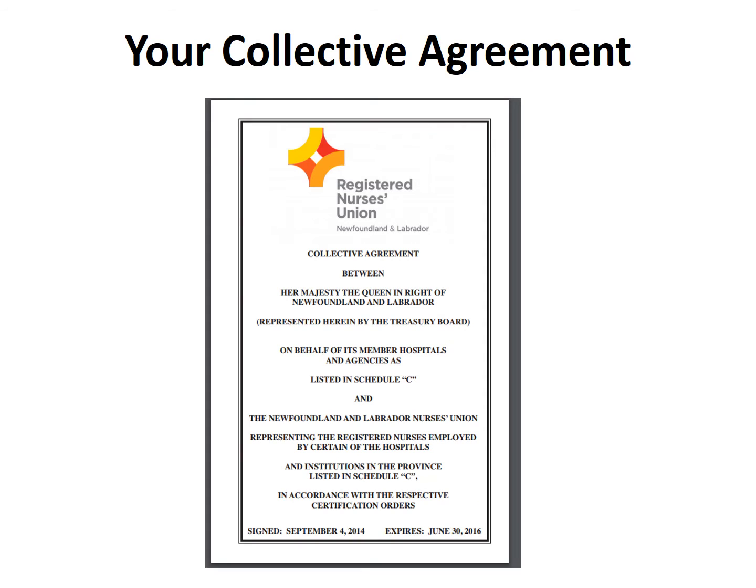Next, we are going to become more familiar with your collective agreement. The agreement shown here is the main provincial collective agreement that applies to RNs in Eastern, Central, Western, and Labrador-Grenfell health authorities. On the cover, you'll see that this agreement was signed September 4th, 2014 and expires June 30th, 2016. In this case, although the agreement wasn't signed until September 2014, it retroactively applies since the expiry of the last collective agreement, June 30th, 2012.